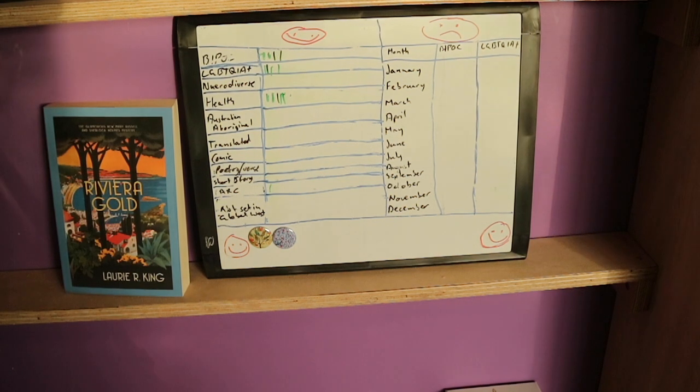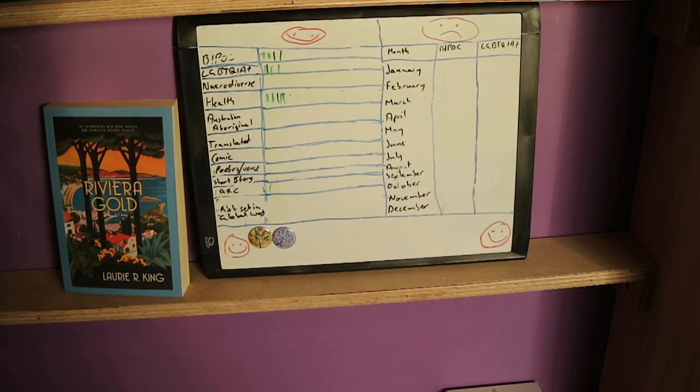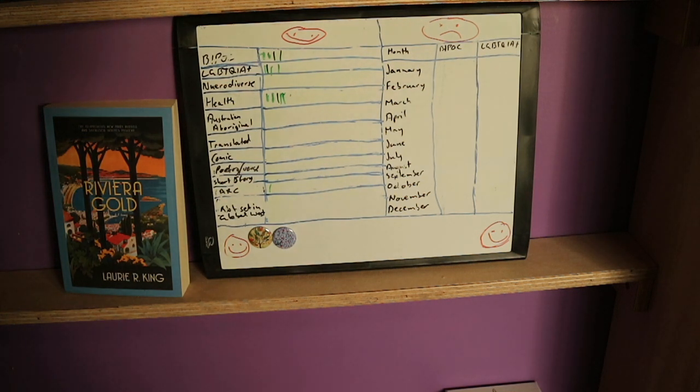Then we have Riviera Gold by Lore King. Lore King is not a BIPOC author, so that is not a line. There is no LGBTQIA+ rep, no neurodiverse rep. I don't think mental health either. She's not an Australian Aboriginal author. It was written in English, so I don't get a line there.